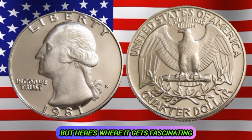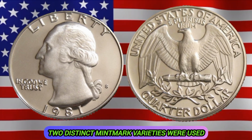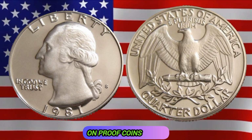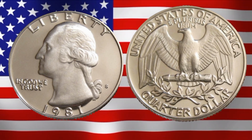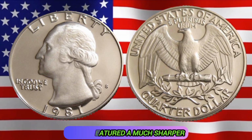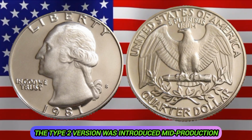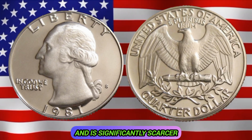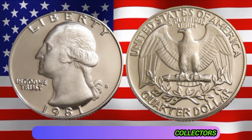But here's where it gets fascinating. In 1981, two distinct mint mark varieties were used on proof coins: Type 1, which had a blob-like S, and Type 2, which featured a much sharper, clearer S. The Type 2 version was introduced mid-production and is significantly scarcer, making it a coveted find among proof collectors.